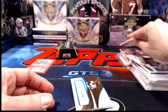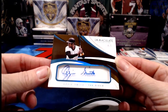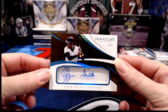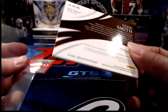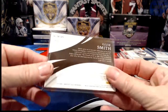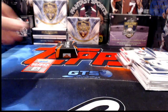Oh, this is going to make someone very happy, I think. Ozzie Smith, but as a Padre. How about that? And to 5, no less. That's pretty awesome. Yeah, that's pretty awesome. Ozzie Smith to 5 as a Padre. Padres just had a nice hit.